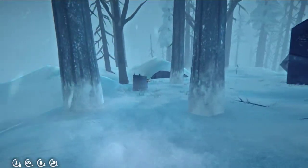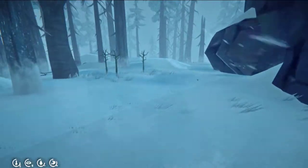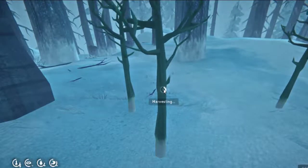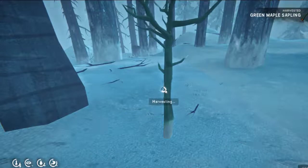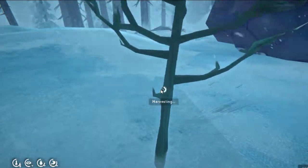Mushrooms. There's a tree. There's three trees. I bet you they're all going to be birches. Maple. Wow. Three of them. Three maple saplings. Well, we want to hightail it back.